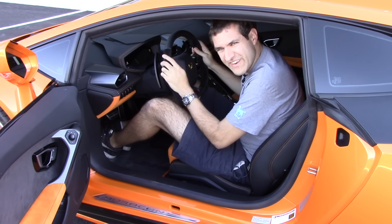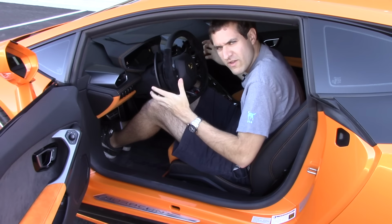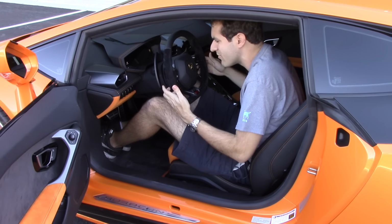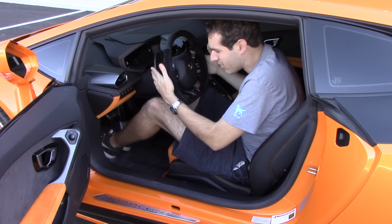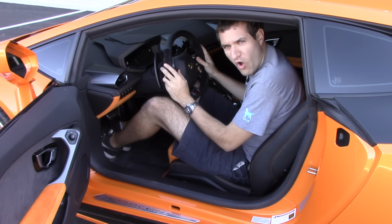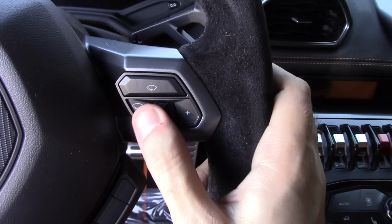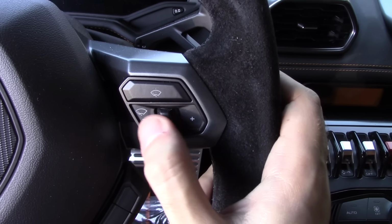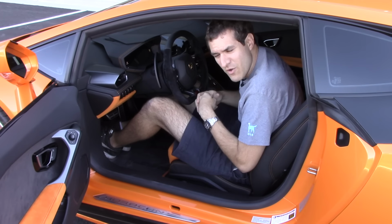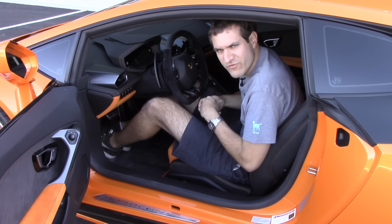Also not normal, the turn signal and windshield wiper controls. There are no stalks protruding from the steering column in this car, so you don't bang your knees and so they don't get in the way of the paddles. Instead, the turn signals, the lights, and the wipers are all on the steering wheel. So when you're driving down the road, you can put on your turn signal, you can wash your window without ever having to even lift your hands from the steering wheel, which will come in handy if you're a serious driver on the racetrack and you don't want to lose focus.